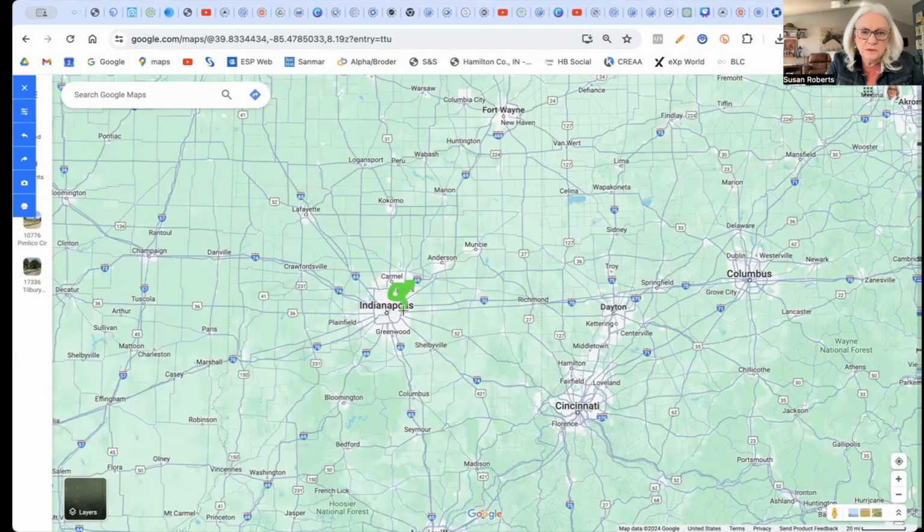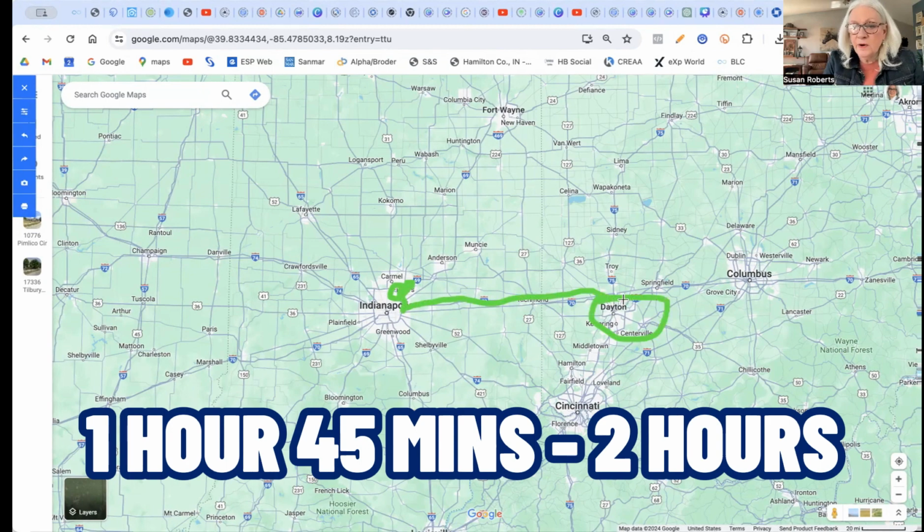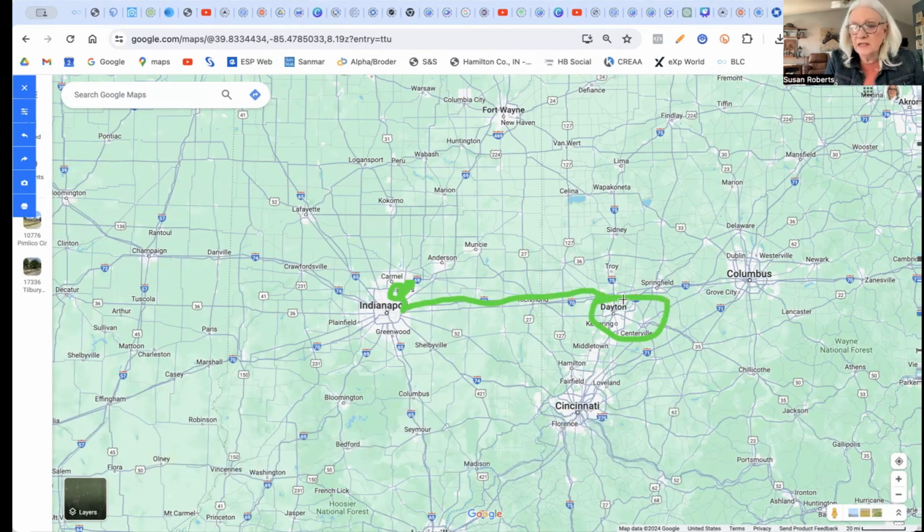We're going to go over here to the east side of 465. We're going to take 70 all the way over. We're going to stop in Dayton. That's about 120 miles. It's probably going to take you just around an hour and an hour 45, 2 hours to get there. Again, depends on traffic and construction, and there always seems to be construction on the interstates.